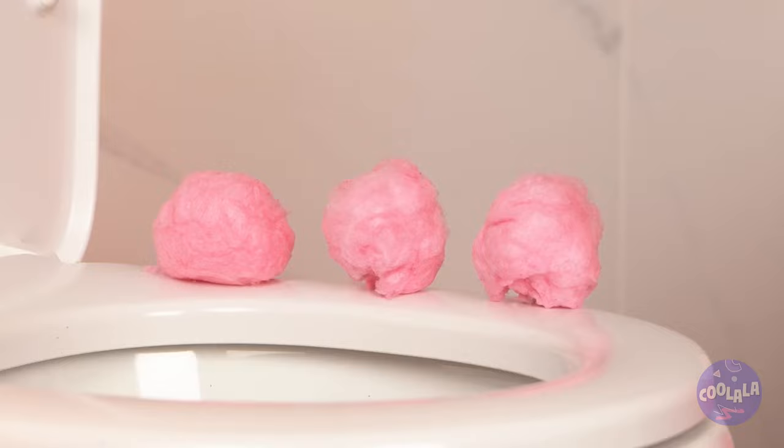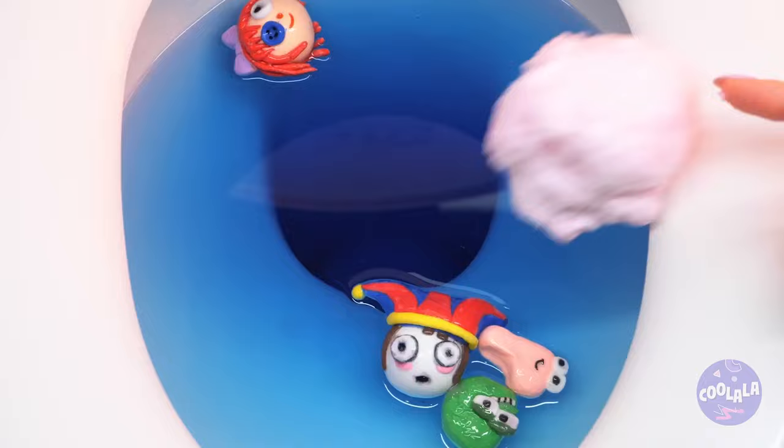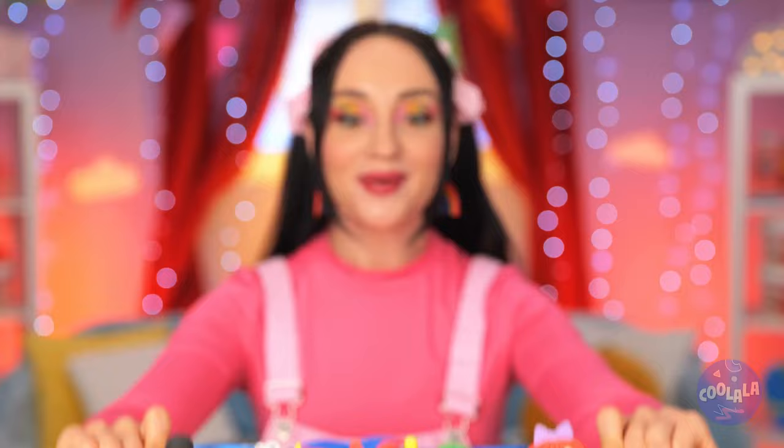What have we got here? Cotton candy? Oh, there's prizes inside. Letters and clowns. Oh, wow. Last but not least, our old pal Kane. These figurines are so cute. Why don't we line them all up? And now you've got a fetching new choker.